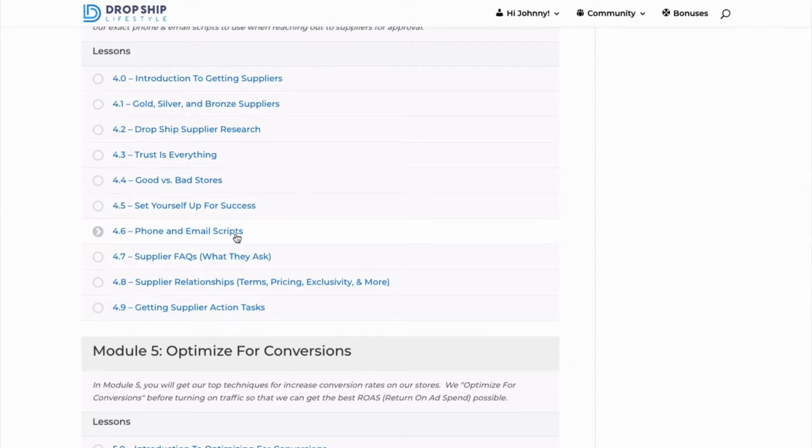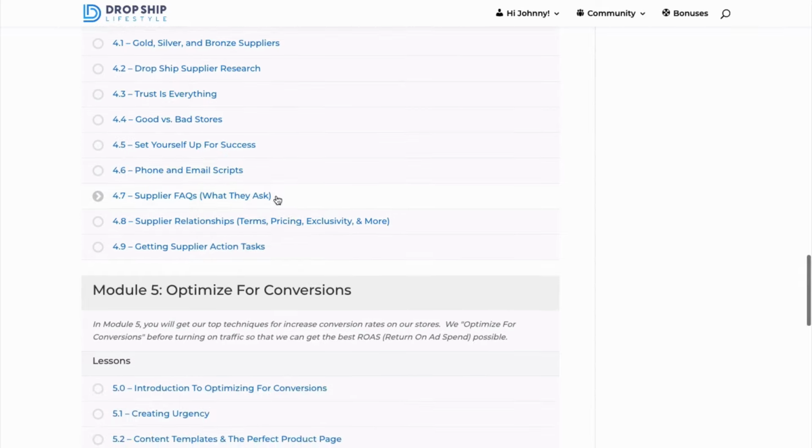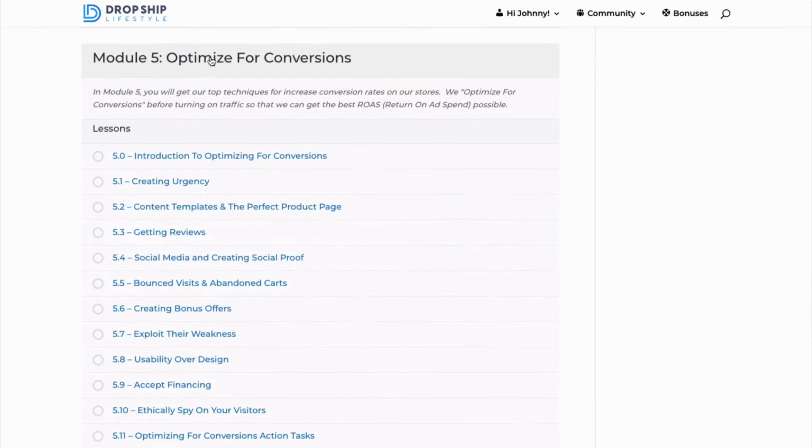And this is really important. What to say to the actual supplier when you call them. What are some phone scripts that you can just read? What can you copy and paste as an email? What do suppliers actually ask you when you call them, so you can practice? And then how do you optimize for conversions so you can get the best return on your ad spend, your ROI or your ROAS?